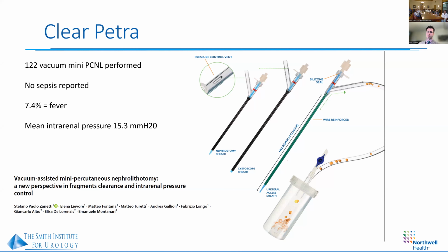And when it creates the vacuum, what you do is you'll pull back the nephroscope, and when we're using the smaller nephroscope, you pull that back and it'll allow all the stones to sort of follow you back. And once they hit that tract where the pressure control valve vent is, they'll just get sucked out a side passageway. You can see there on the right side, and pulled into that, and you go right back in. So it's a pretty quick method of going back in and out. So there was a study that looked at the Clearpetra, and they did 122 PCNLs utilizing this system.